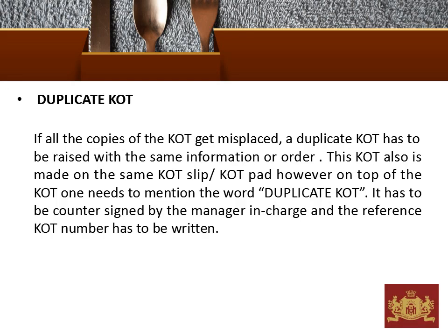Duplicate cot. If all the copies of the cot get misplaced, a duplicate cot has to be raised with the same information or order. This cot also is made on the same cot slip/cot pad. However, on top of the cot one needs to mention the word duplicate cot. It has to be countersigned by the manager in charge and the reference cot number has to be written.